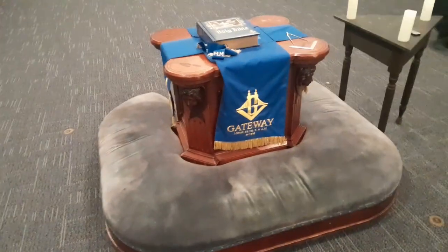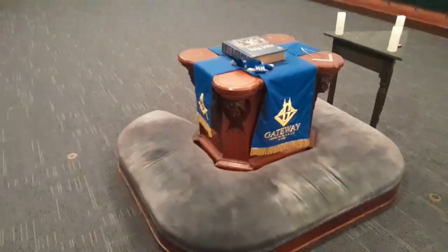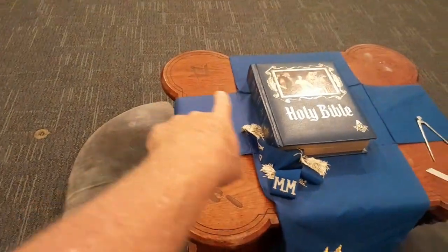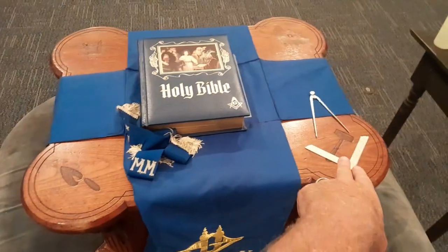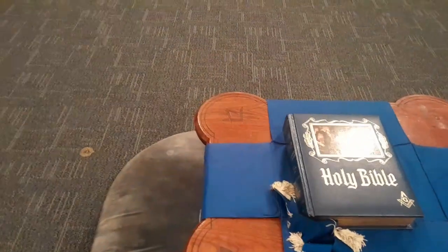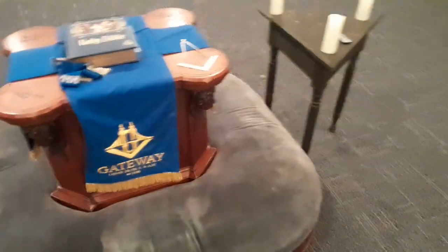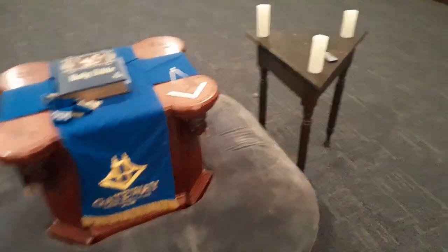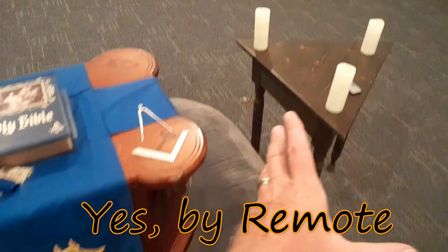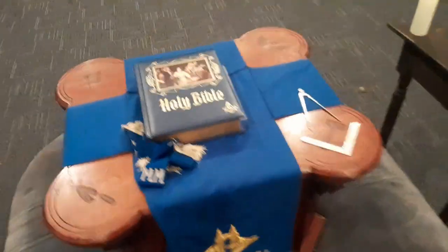altar here. Really good looking altar. And you might notice something else about this altar is it's got working tools engraved in the wood. Or should I say the trowel hairs and the gavel. And then they've got the all-seeing eye, and they've got the square and compasses. And also they got the lesser lights that are going to be lit. It looks like they're being lit by remote control possibly, but they're all together in one group to the side. We see that in Indiana, and some other lodges do the same thing.